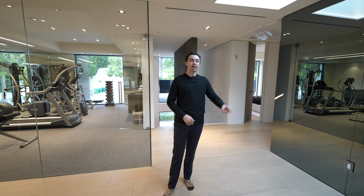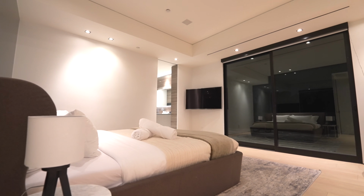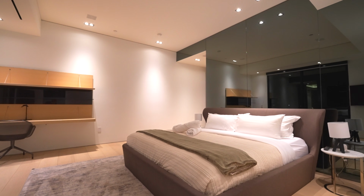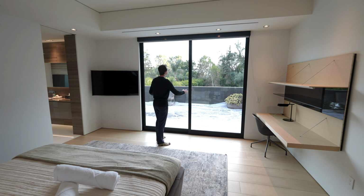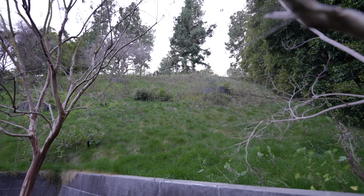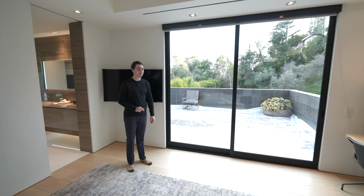Now, directly to my left, this is the second guest bedroom that we have for this top level. Once again, you've got these mirrored back wall details, built-in desk area, and you also have this massive private balcony with several seating sections. You're overlooking your private mountain. That's pretty crazy. You have your very own mountain in Beverly Hills. You will not hear me say that very often.